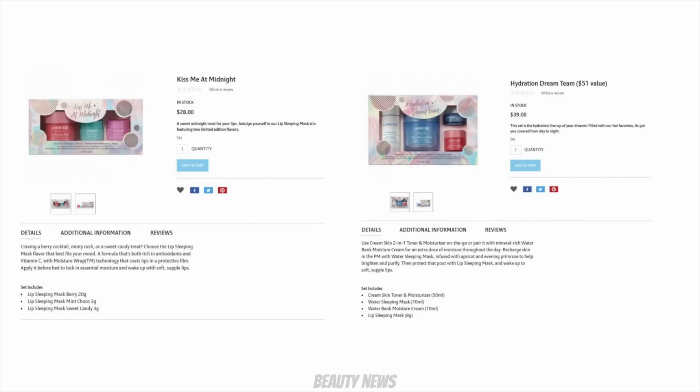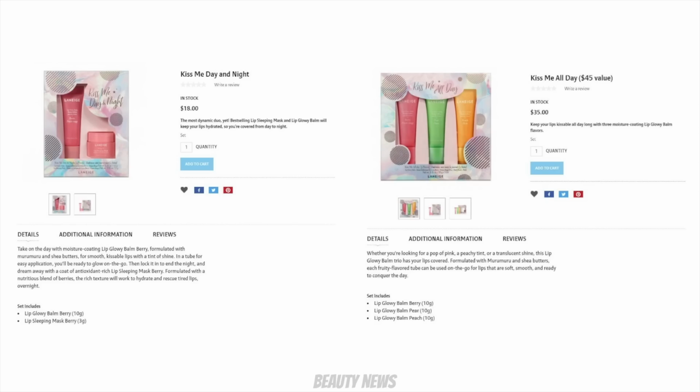There's also the Hydration Dream Team. This is a $51 value, and this is $39. This includes the Cream Skin Toner and Moisturizer, the Water Sleeping Mask. I think these are small versions. Yeah, I think so. The Water Bank Moisture Cream, and also the Lip Sleeping Mask Original, but in an 8-gram little version. There's also Kiss Me Day and Night, which is $18. This contains a lip glowy balm in berry, and also the Lip Sleeping Mask Mini in berry as well. That's a 3-gram little tub.